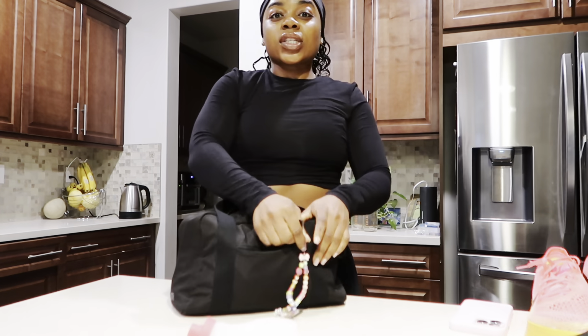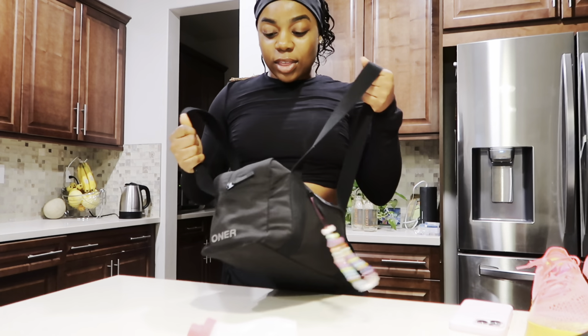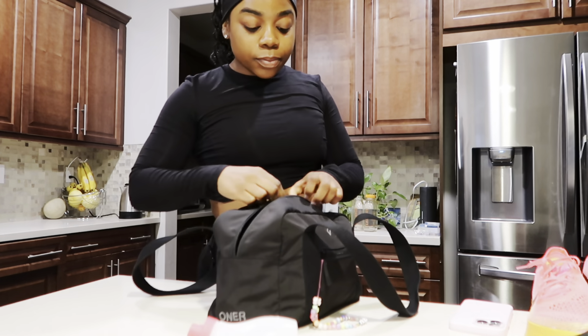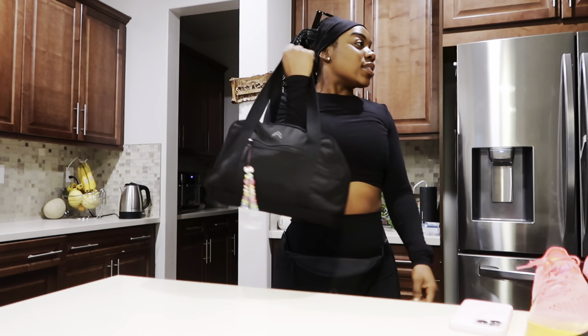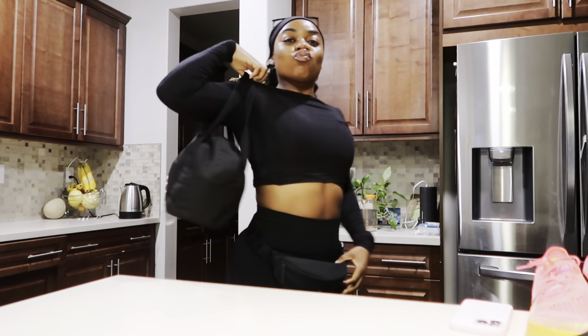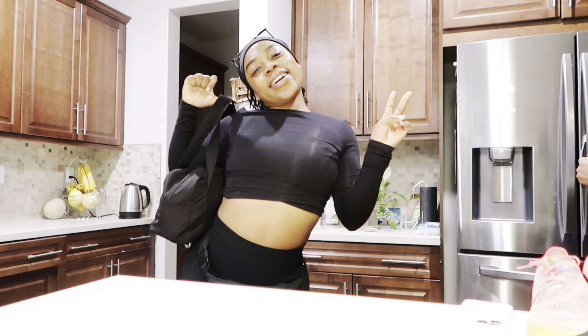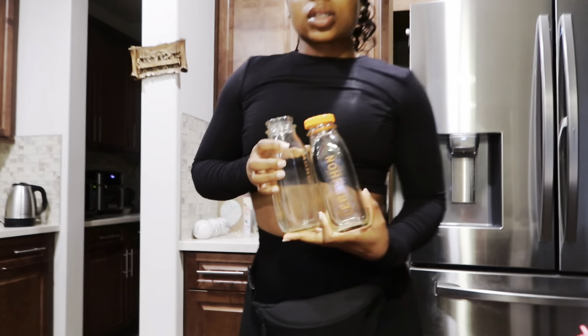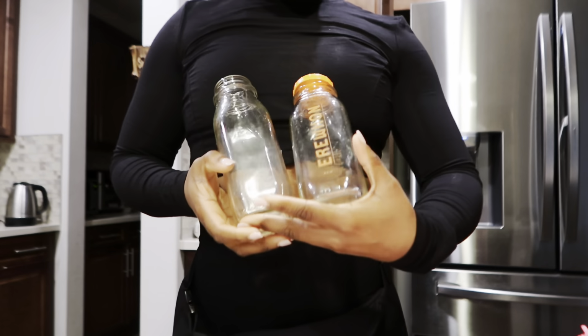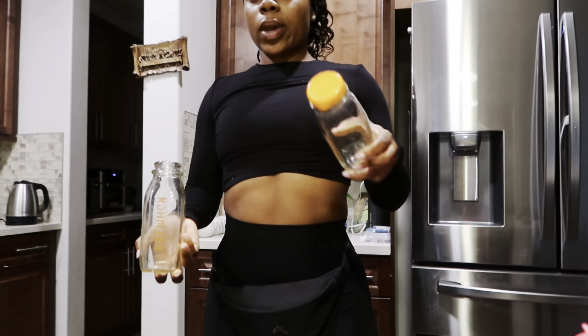If this video doesn't get you to want to buy this bag, because it fits literally everything in here. This thing is full of things and it's a mini bag. And this one's cute. Anyways, see y'all in the car. I'm going to bring these because I'm going to return them. Air Up has a money back thing where if you bring back your glass bottles, you get money back.